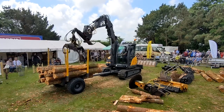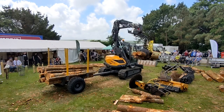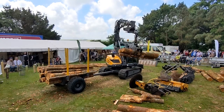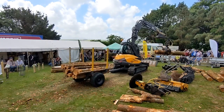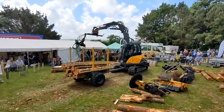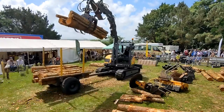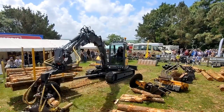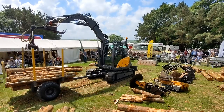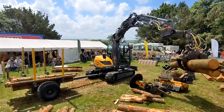The unique geometry of the Mecalac boom allows it to work in very confined spaces. We have the ability to collect logs from pretty much at the side of the tracks and also to slew within a very tight radius. That same geometry provides the machine with exceptional lifting capacity, which works very well when working in the woods. It's so compact we can work within the woods where a standard commercial forwarder would really struggle to gain access.